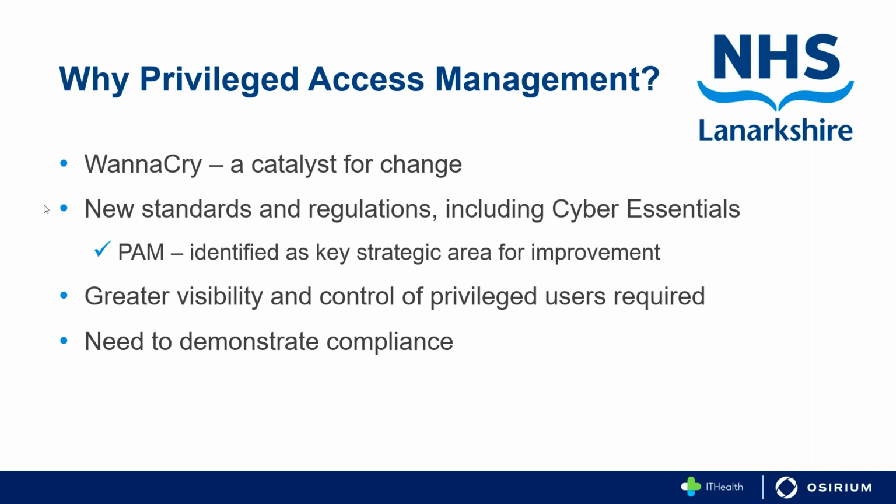Our main concerns were around third-party suppliers. There was a lot of blind faith in suppliers who tend to have free rein to access the key systems, leading to potential for supply chain attack. Added to that, we didn't actually know what our own staff were up to. So it gave us greater visibility to see who was accessing the systems, when, and what they were doing when they were on there. It also gave us better control to reduce and restrict access and bring us into compliance with Cyber Essentials.